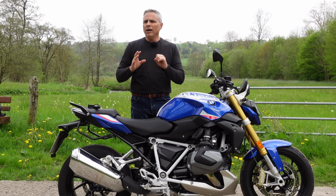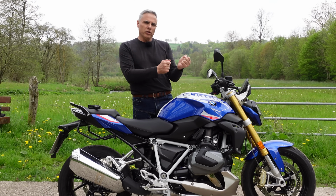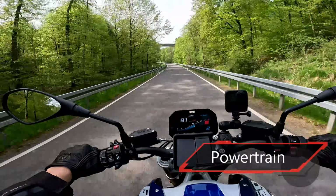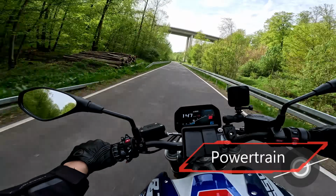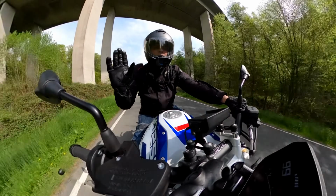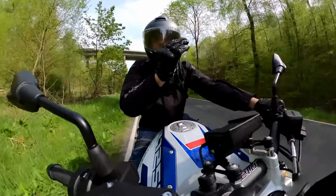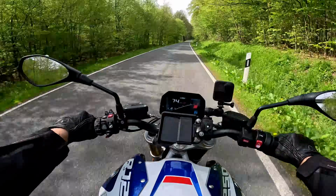Now, how do these numbers carry this powertrain to the street? Oh yeah, oh yeah, this is the 1250 shift cam right away. You can tell it's got power, torque, down low, mid-range, and up high. Oh yeah, and this quick shifter.